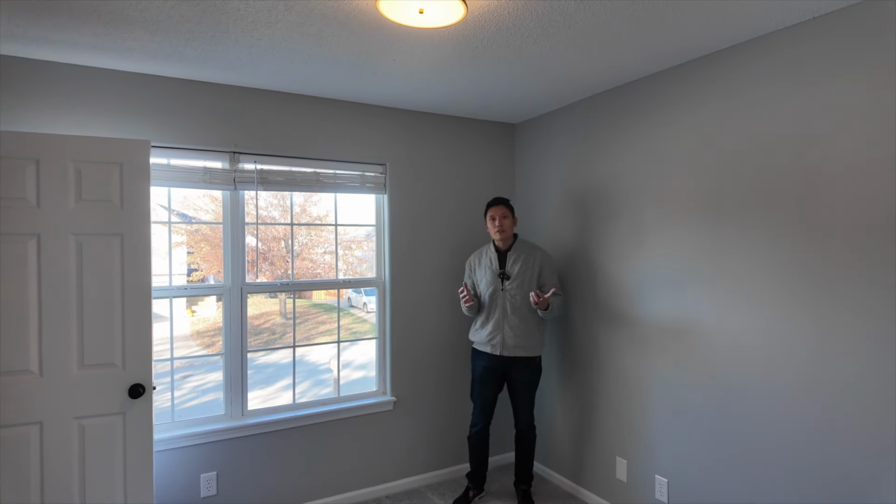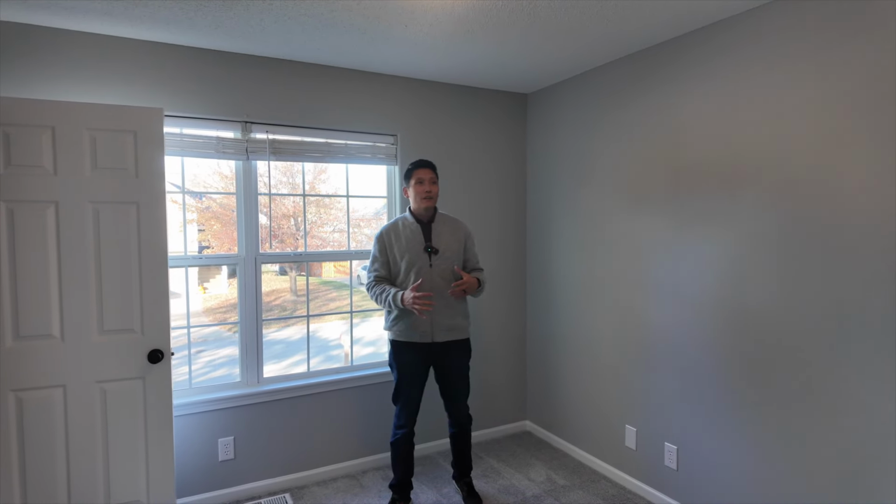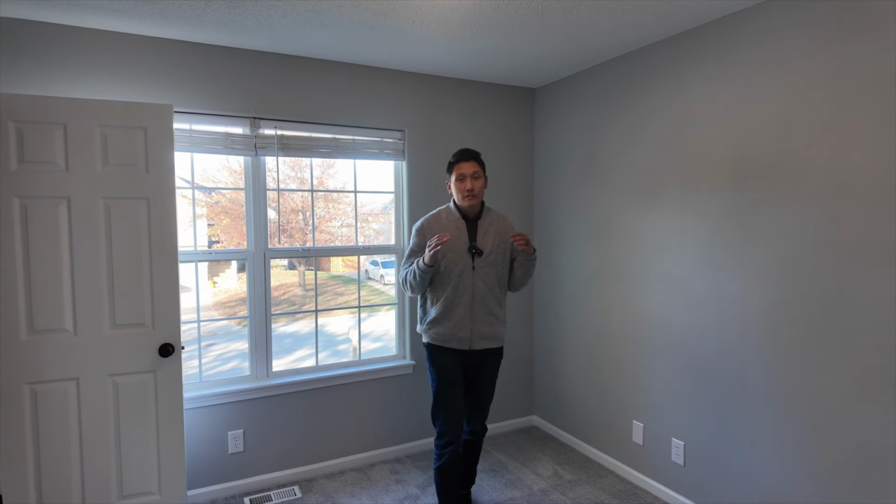This bedroom can easily accommodate a queen size bed and does have a closet. The nice thing about these bedrooms is if you have young kids like me, it is on the same level as the primary. A lot of these newer builds, they put the primary on one level and then they put the bedrooms on others, like the new build that we just saw.